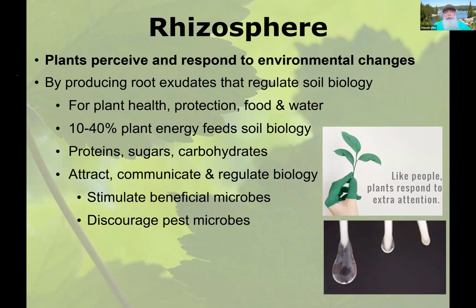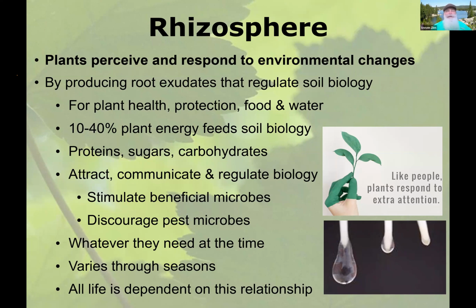They will stimulate beneficial microscopic organisms. For example, if they need phosphorus, they will stimulate particular bacteria that will mine the phosphorus out of the sand, silt, and clay particles and make it available to your plants. If your plant root is being eaten by something, it will exude a particular chemical that will fight off that pest or encourage a beneficial organism in the soil to fight that pest off for them. And so they're putting out these different exudates at different times of the year, depending upon their particular needs. So it varies through the season, and all life on this planet is dependent on this relationship.